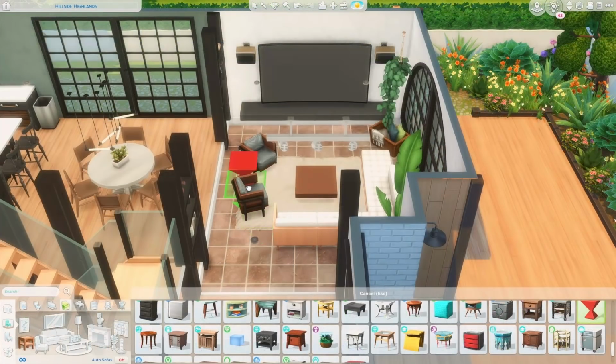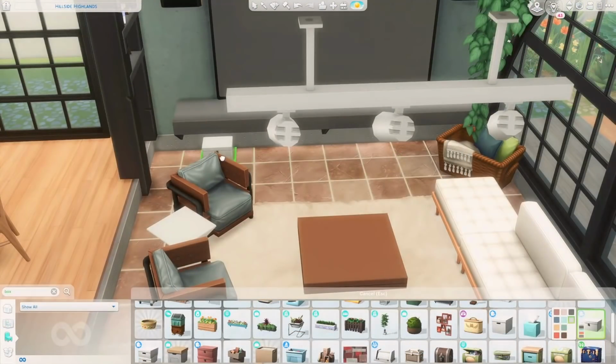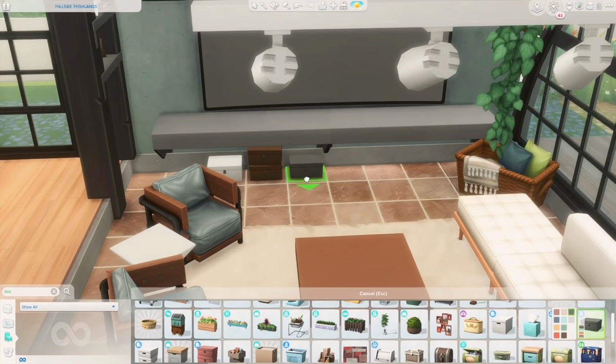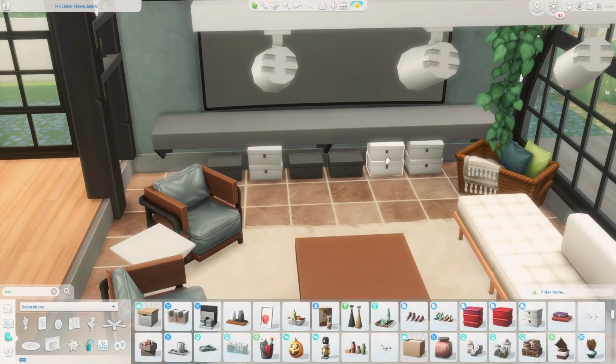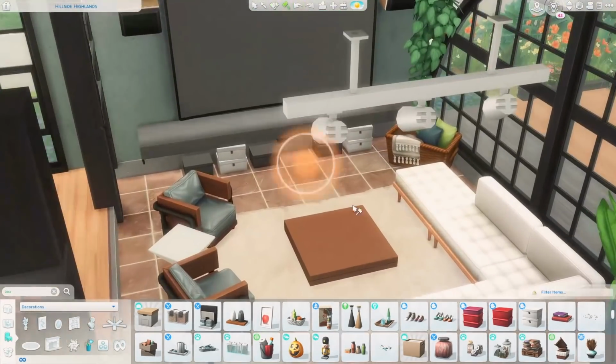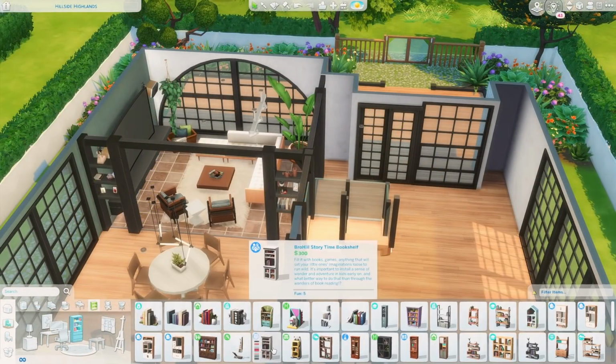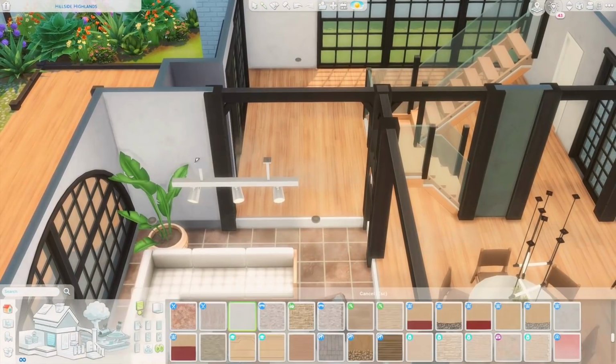I also ended up sizing up some dine out shelves. I used it as a TV entertainment unit. Instead of using just a general TV stand, or maybe even some cabinets or the Dream Home Decorator TV stands, I wanted to go for something a little bit more sleek and simple that matched the vibe. So I just sized up the shelving, and I really like that. Then I just put in some clutter underneath.